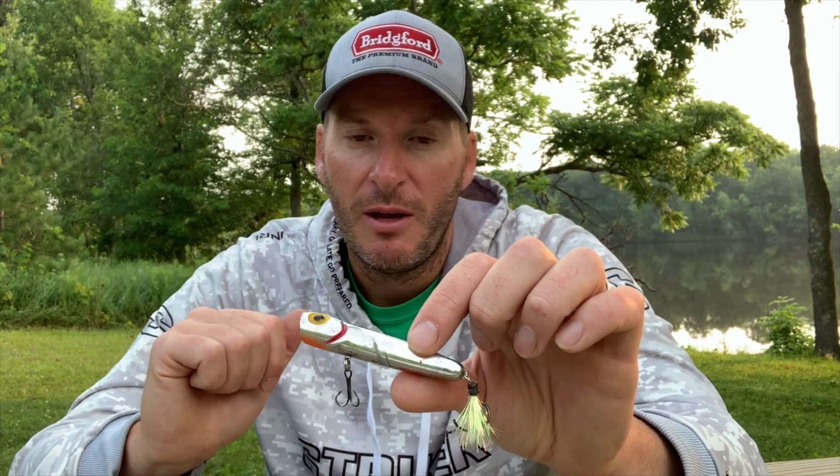Luckily for me, I've got a supply of these that'll last me a lifetime, so I'm not worried about using them and losing them. But if you're looking for them, you can still get them on the secondary market for pretty cheap, basically the same price as a new one. The reason I love a Chug Bug, one, like I said, the sound is great. It seems to generate a lot of strikes, but it's a really good cross between a popper and more of a walking bait.